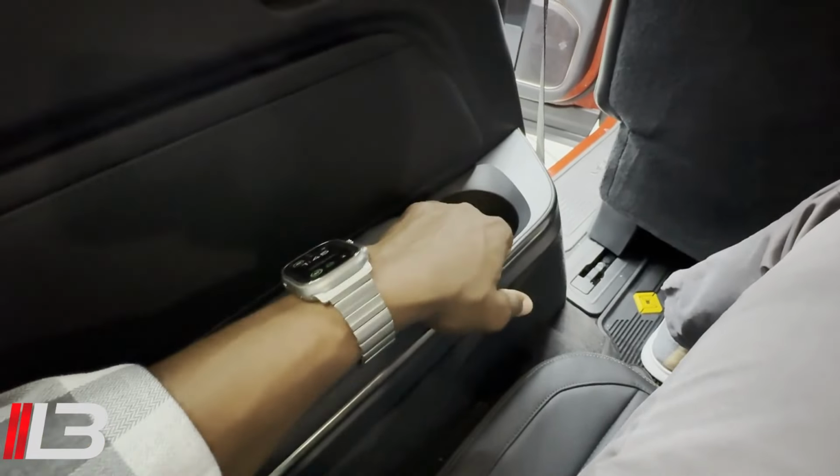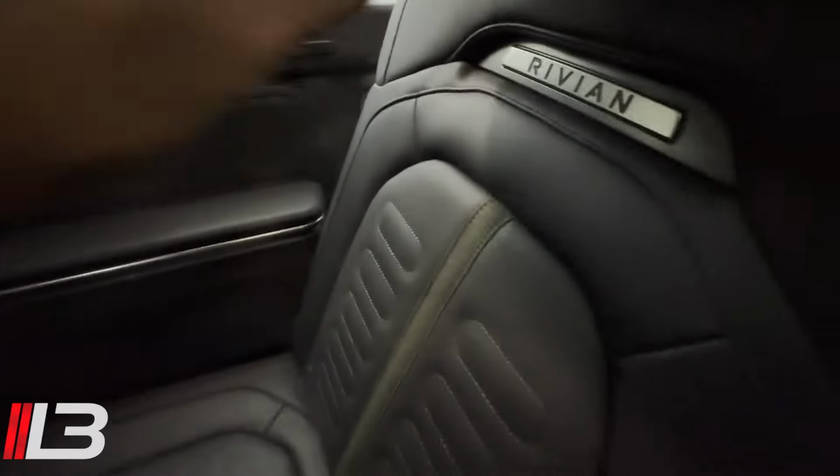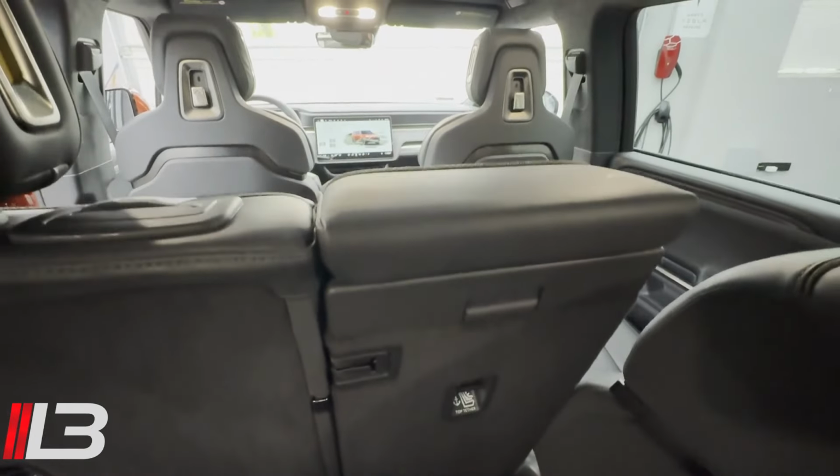Okay, now in the third row, there is some padding there for your arm, cup holder, speaker, and on the other side, cup holder, speaker, and you get headrests.